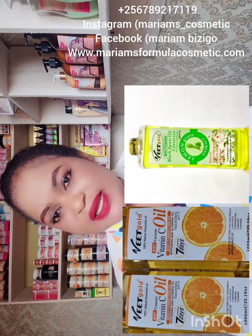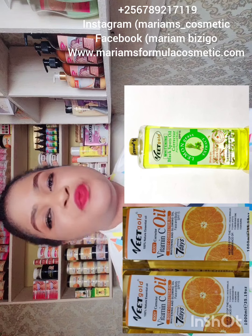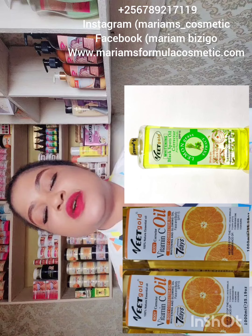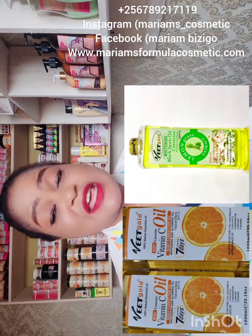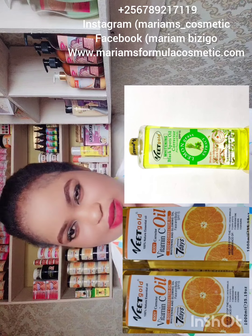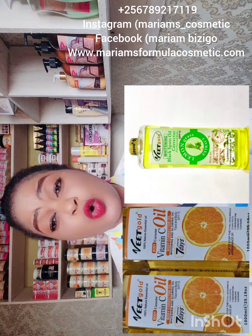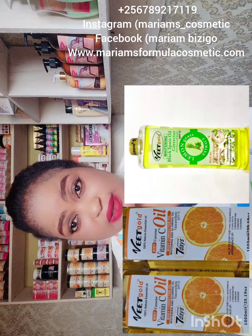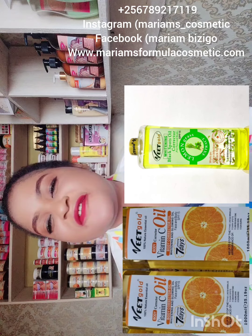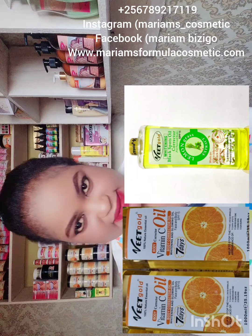Okay? And after blending, after some time, when you're about to finish one bottle, you will notice that they have really faded. And when you buy another bottle, your stretch marks will erase from your skin. Okay? That is the lemongrass Veetgold oil. Producer, thumbs up. That lemongrass is doing a fantastic job when it comes to stretch marks.